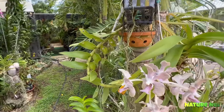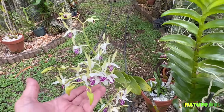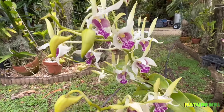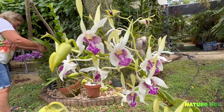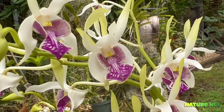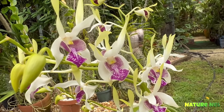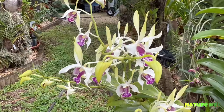Now, I want to show you this Dendrobium because when I saw it, I went crazy. Look at the face of this Dendrobium flower. Let me go down to the floor. Oh good, it's not raining anymore. It's been drizzling. Look at that. Look at the labellum on that. It's like a sculpture. What a beautiful, beautiful flower.